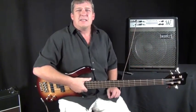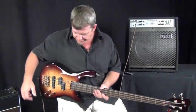Besides that, all of the necks are laminated on all Warwick instruments, which of course is giving you a very rigid neck and helping it to remain straight and remain solid and do the job.